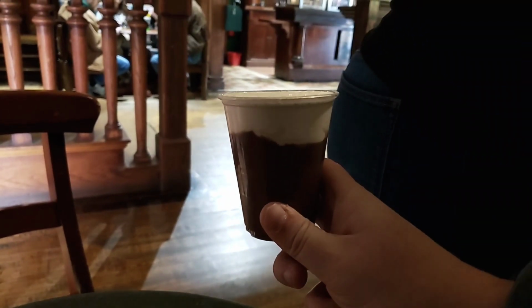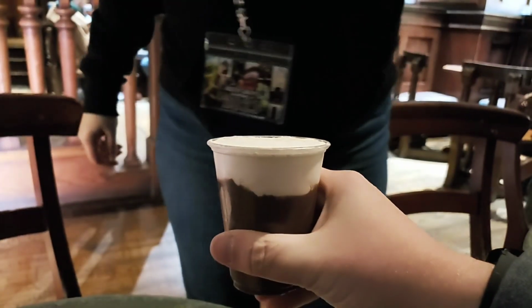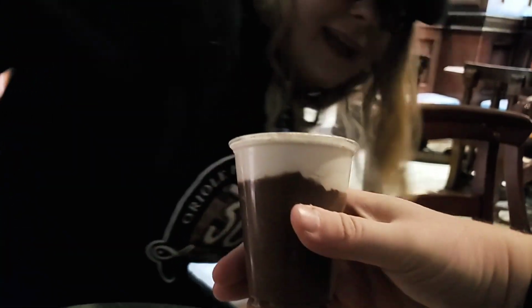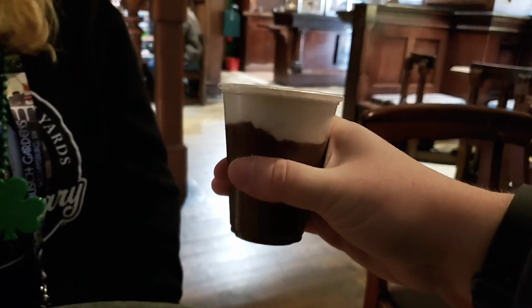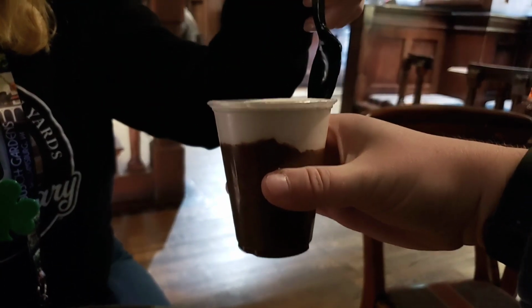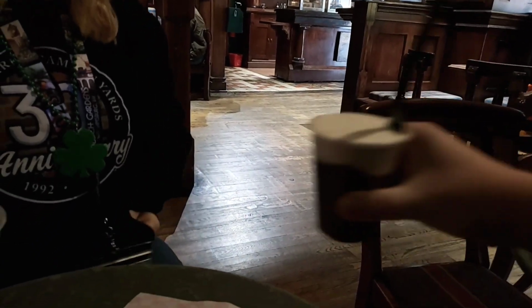So here's the Guinness Moose with my hand for reference. It looks just like a mug of Guinness, but the foam obviously doesn't move. It's not very big. I'm really surprised at how small this is for $5.50, but hopefully the flavor makes up for the size. Also, in true St. Patrick's Day fashion, the Bud Light in Grogan's is currently green.